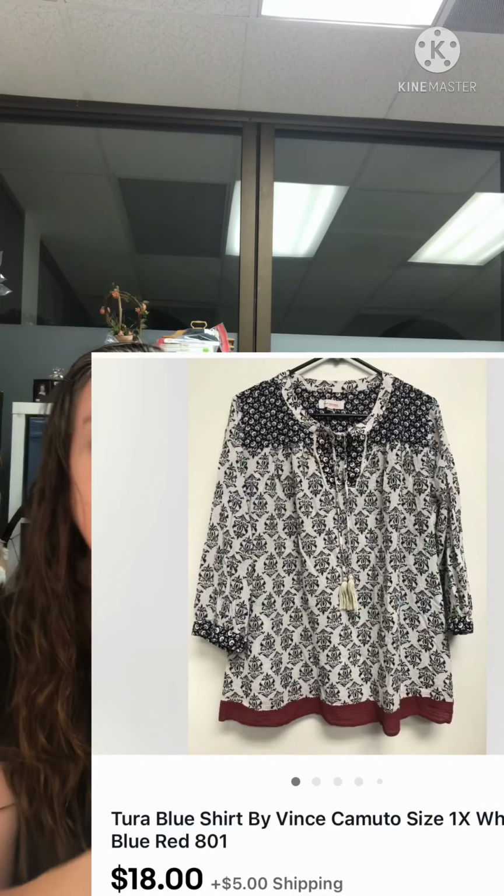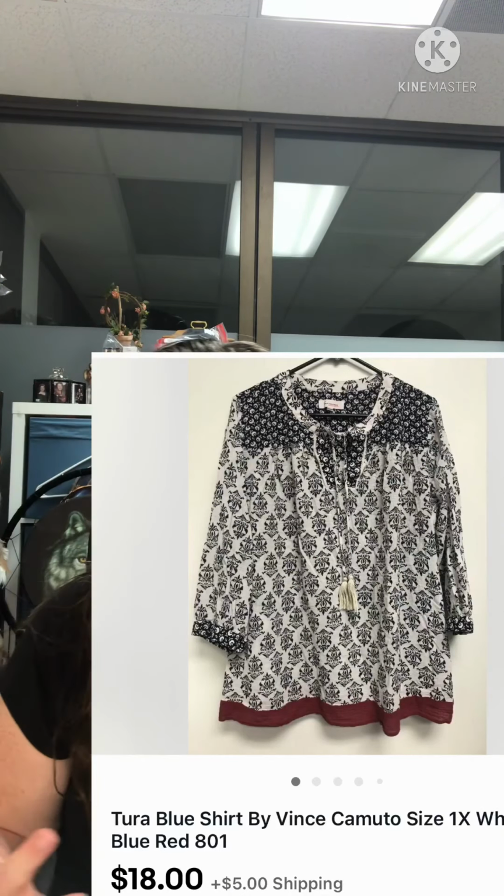Okay, the next thing that sold on the 21st was the Tura blue shirt. I'll put a picture here. It's white and blue, and it has red on the bottom. Super cute shirt. I just love these kind of shirts. This one went to Kristen. Thank you so much, Kristen, for your order. That means so much. That sold for $18. The buyer paid $5 for shipping on that, and I paid $4.95, which is very close. I guessed really good on that one.